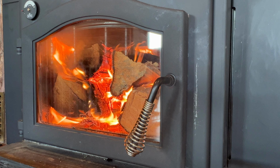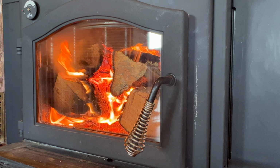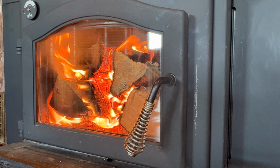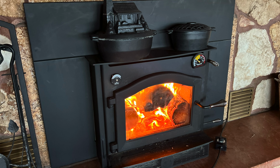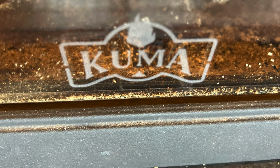It is also important to note that it is critical to make sure the wood stove is installed correctly and that guidelines are followed, such as correct length of chimney pipe and so many other specifics to ensure that the stove will be safe and function correctly. Much of this, of course, applies to any wood stove, not necessarily just Kumas.